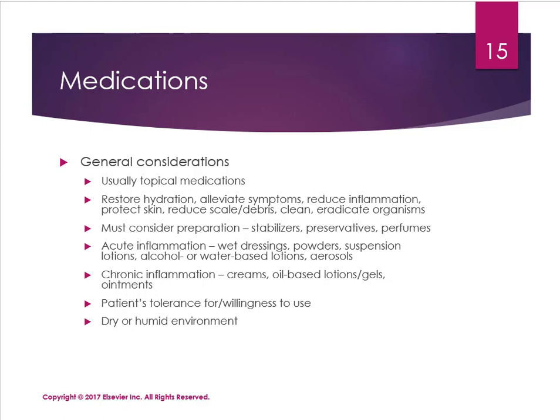So if you have an acute inflammation of the skin, it's best to use wet dressings, powders, suspension lotions, alcohol or water-based lotions, or aerosols. If there's chronic inflammation, use creams, oil-based lotions, or gels and ointments. And as we talked about, the patient's tolerance for these preparations is important in choosing the route that the medication will be absorbed, and also taking into account whether the individual lives in a dry or humid environment.